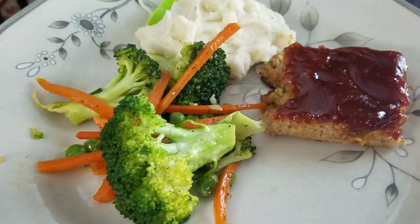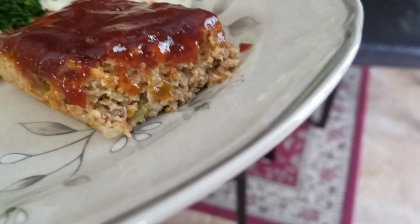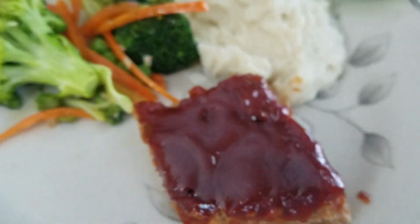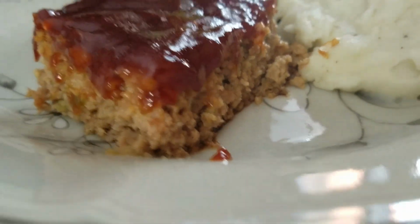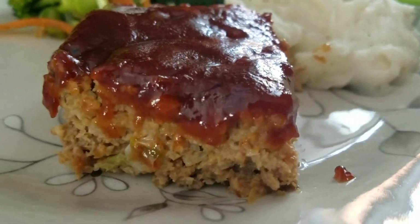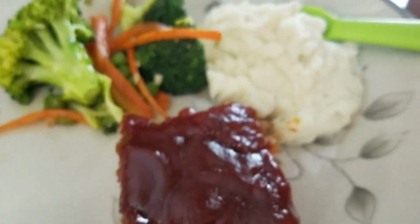Yep. This is my daughter's lunch today, and I wanted to show you the meatloaf because it is so incredibly delicious. I love making this meatloaf because it's so easy. And the flavor is just absolutely amazing. Let me know in the comments below if you guys want to see my meatloaf recipe, and I'll try to get that up sooner than later.